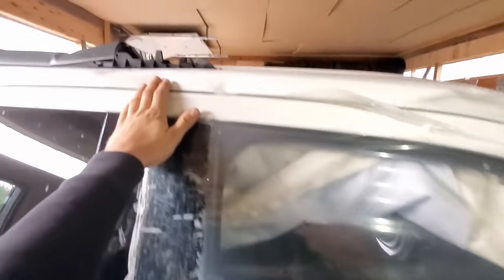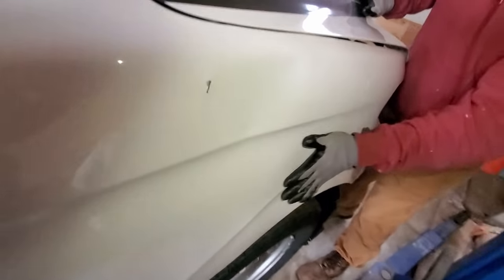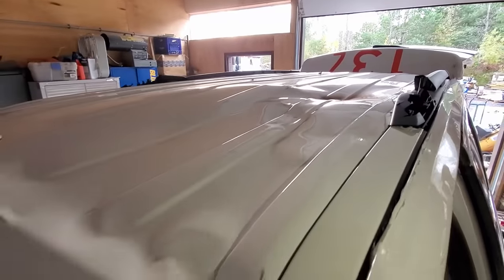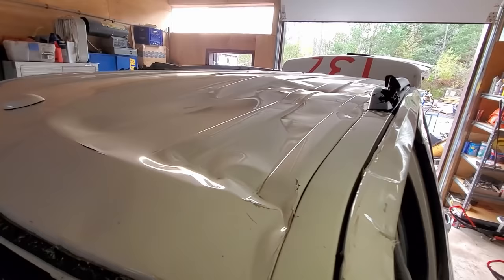Okay. Yeah. Some damage up here. Let's take a look at that roof. This fender's also damaged. But this one actually might be able just to be popped out. Maybe some Bondo. Let's look at this roof. Ooh. Dang. Oh, big hole. It's gonna be interesting trying to fix this.